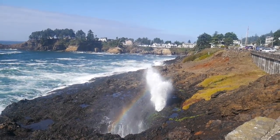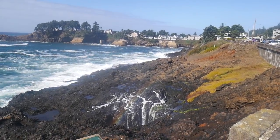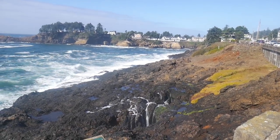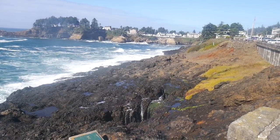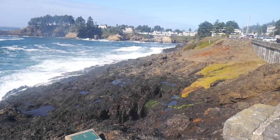So there's a spout. Boom, keep doing that. Oh, and you can see the rainbow. Oh, isn't that pretty? It's not as big as the last one that's greater. Waiting. Oh, this one might go.